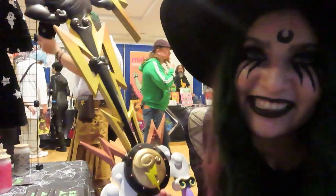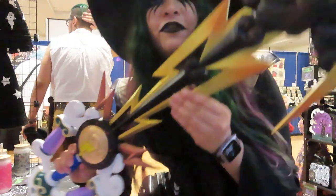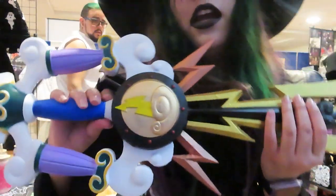My boyfriend just got me this Keyblade. It's the Hercules one. He said it was the only one. They sold it to him for $50. We normally get them for like $30, but ooh, it's so nice. It's so clean. I freaking love it.